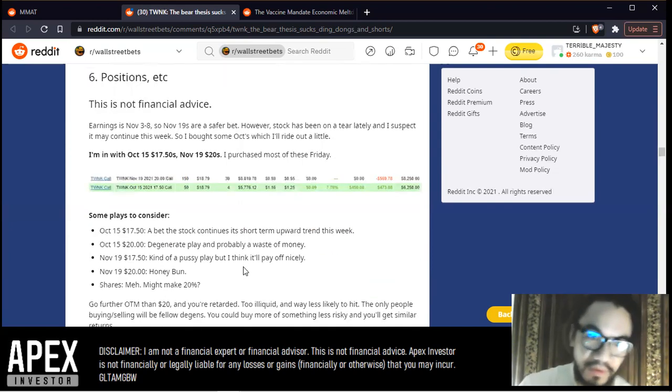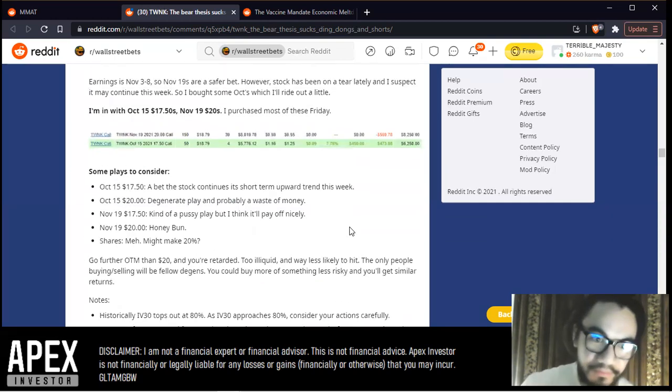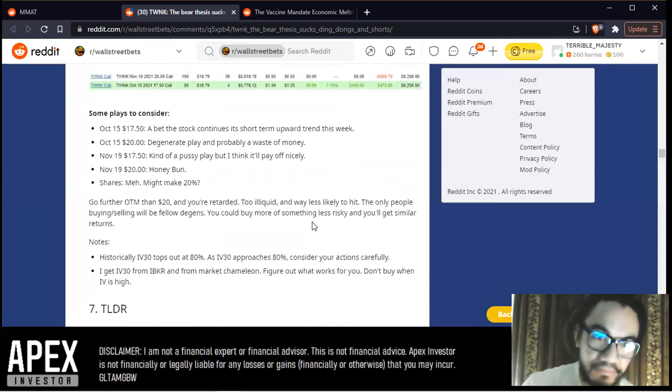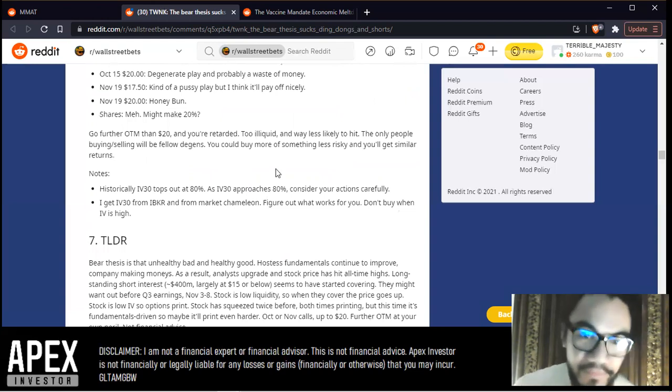Positions. Yeah, I'm not going to read positions. Okay, so that seems to be options. I don't really go into that.